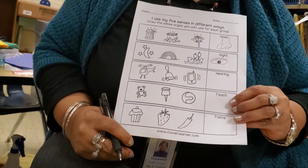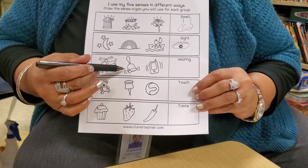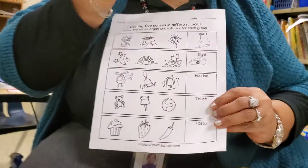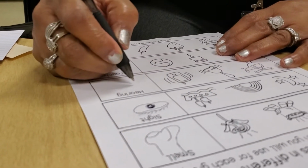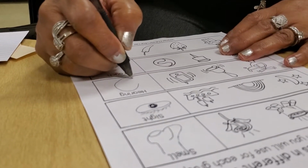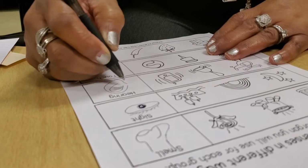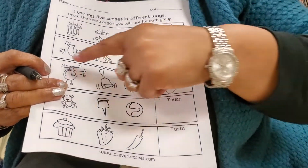What is another sense that we use for these things? You can hear a helicopter, a bell ringing, or a cell phone going off. What do you use to hear with? You use your ears. Now draw an ear, and it's a hard one. I'm going to make an ear. I would like to see your ears. Do the best you can, boys and girls. We'll understand what it is. There you go. That's an ear. That's what we hear with.